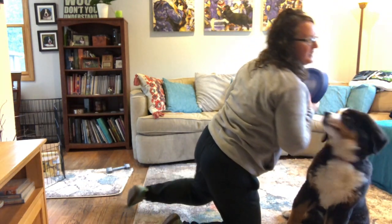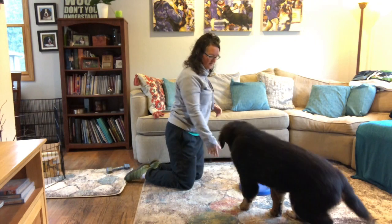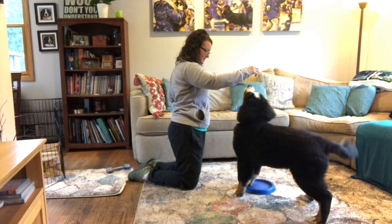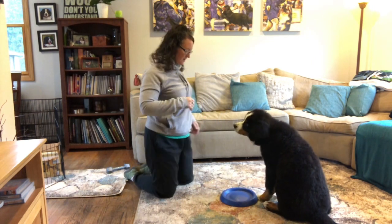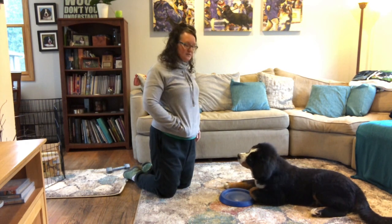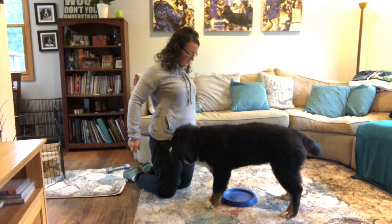for our trick intermediate title is to go onto a platform. I call it go on your spot. So I have a spot right there, and I ask her, go on your spot. Yes. So if she touches it, I'd like her to sit on it. That's the whole goal, but sometimes she lays down. On your spot. Yes. So I wait for her to do it. Do you see how I wait her out? Because she's trying to see, what do I need to do to get the treat? Frenzy, on your spot.